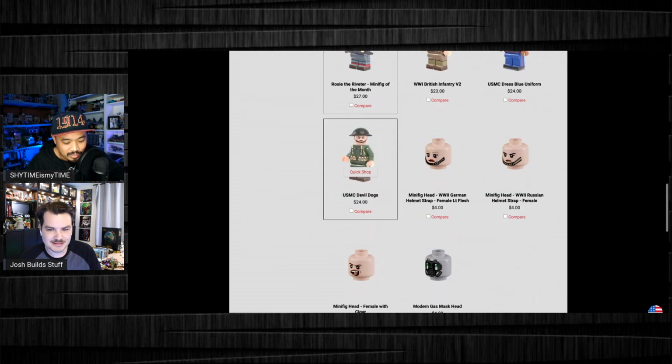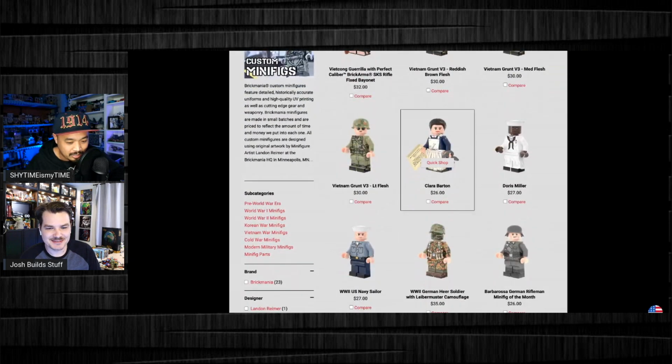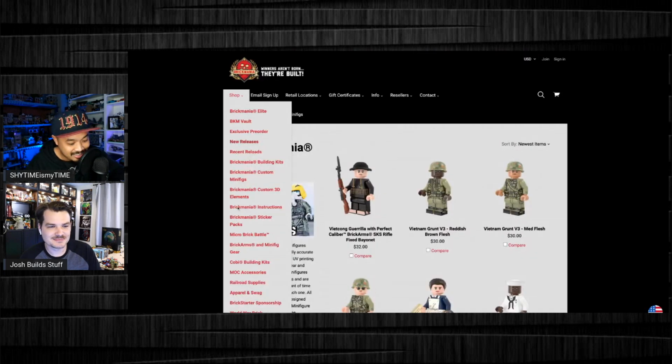Oh boy. Okay, so let's move away from these minifigures unless you want to look at any of these specifically. I don't have Claire Barton, and I do feel like I should get her. I don't know the story, but you don't have to indulge me. Let's look at actual sets, and let's see how much you freak out. This is the fun part.